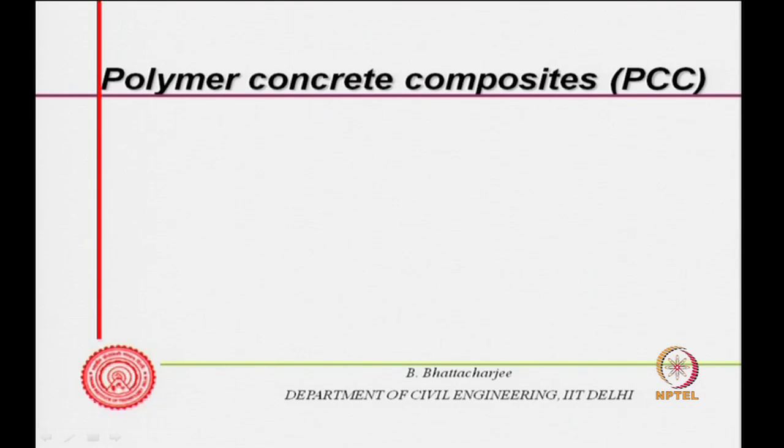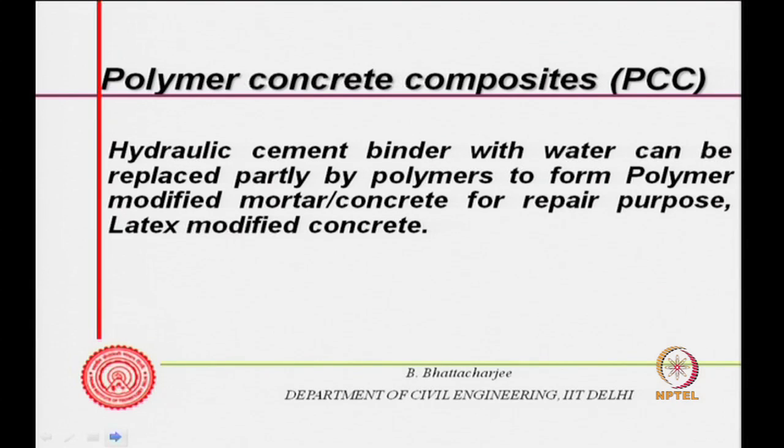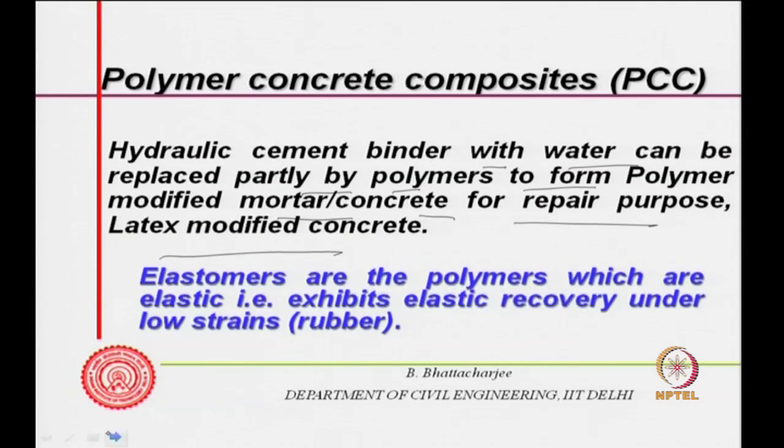So, this is what polymer concrete composite is. First one is the polymer cement concrete, with just about 5-6% polymer. Hydraulic cement binder with water can be replaced partly by polymers to form polymer modified concrete, mortar or concrete for repair purposes, latex modified concrete. Rubber latexes in water are used here mostly, and these rubber latexes are actually elastomers.